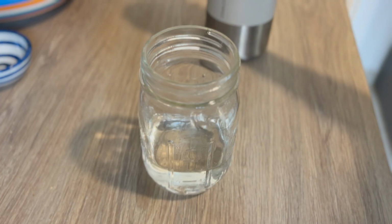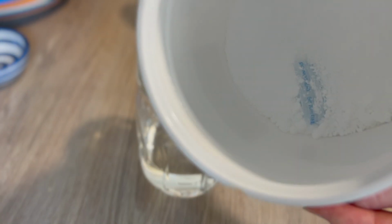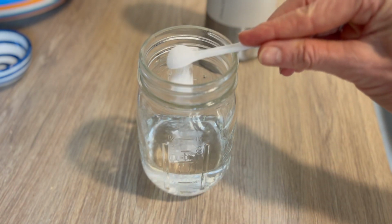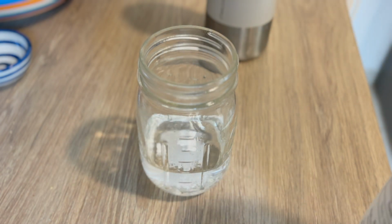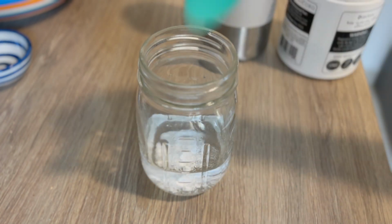Let me show you. So the first thing I take every morning is my NMN. I put just a bit of water in a glass, and then this is powder form. NMN comes in powder or capsules, but I like the powder. It's more economical, and I also can adjust my dosage better. So currently I am taking 2 grams of NMN, and that is quite a high dose.